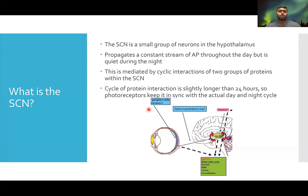And he's wondering, well, how is it possible that it's able to translate these signals into action potential streams? Well, it's actually by a cyclical interaction of two groups of proteins within the suprachiasmatic nucleus. So these will go back and forth, alternating on or off, depending on the day or night. And what's important here is that the cycle of protein interaction is actually slightly longer than 24 hours.